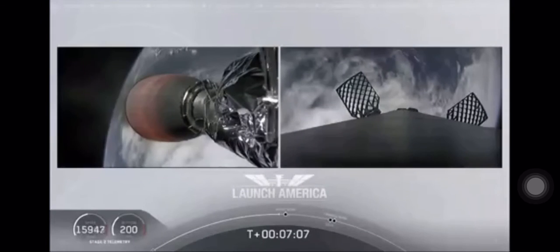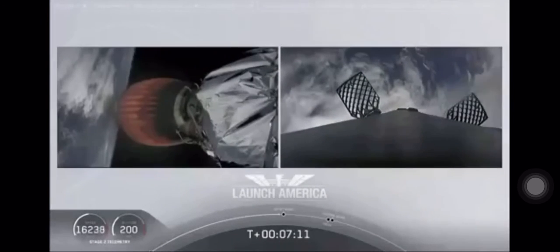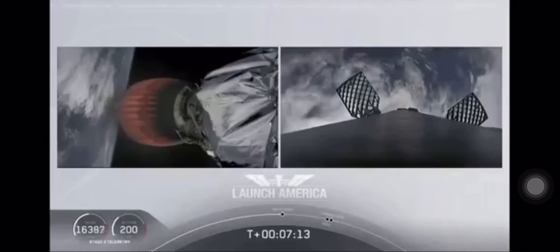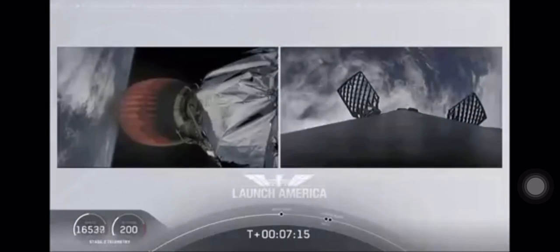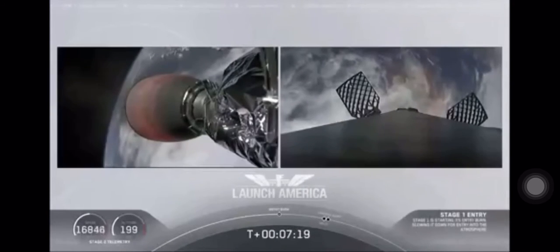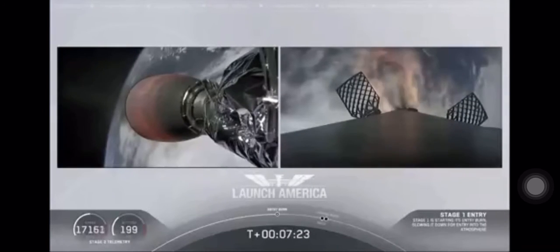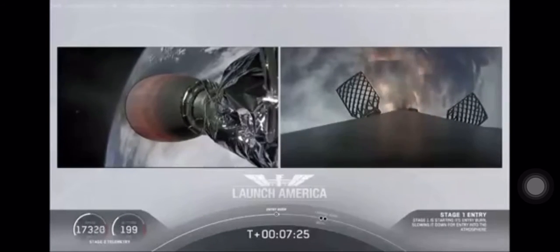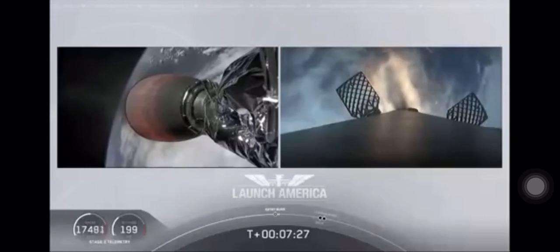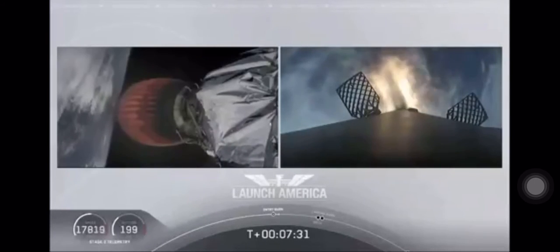Just about 10 seconds away from that first stage starting that entry burn on your right screen. We should be able to see that view live. Stage 1 entry burn startup. And there is that entry burn. Acquisition of signal, beginning, New Hampshire. This burn lasts about 36 seconds long. Stage 2 FTS is safed.